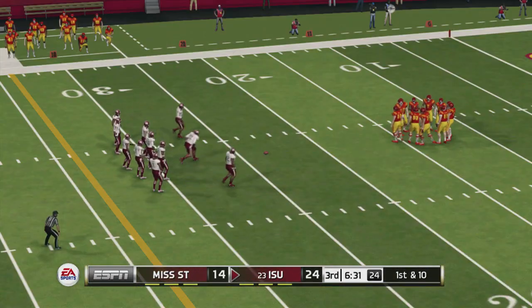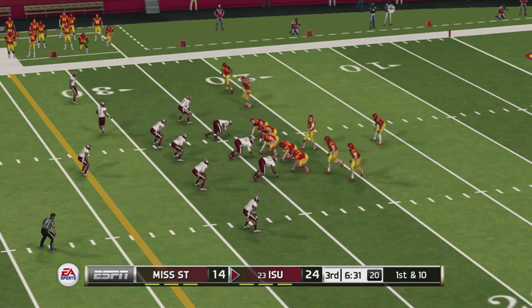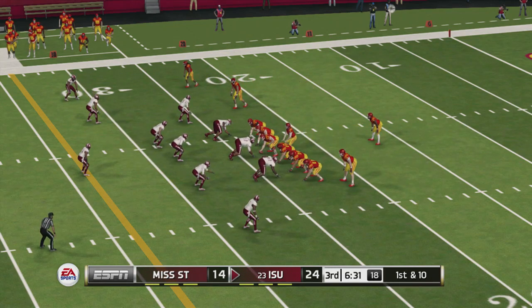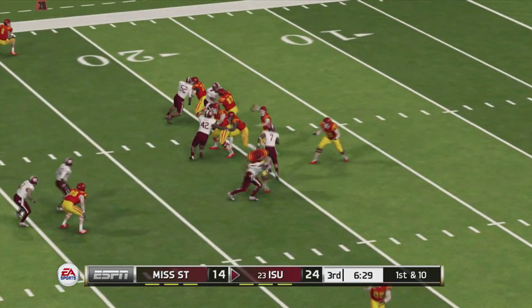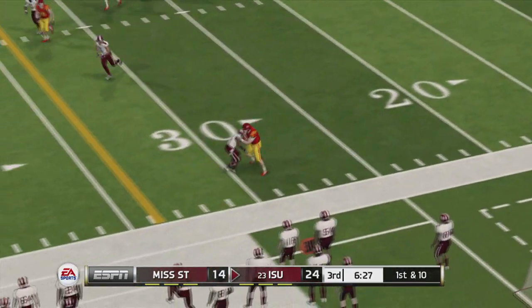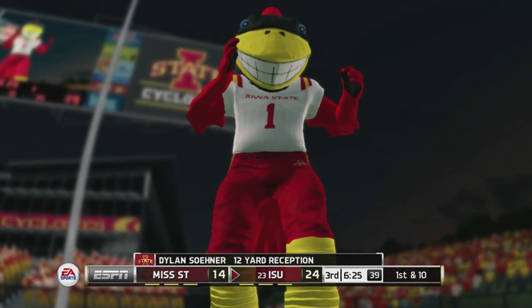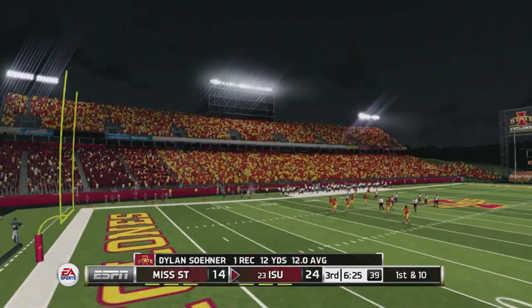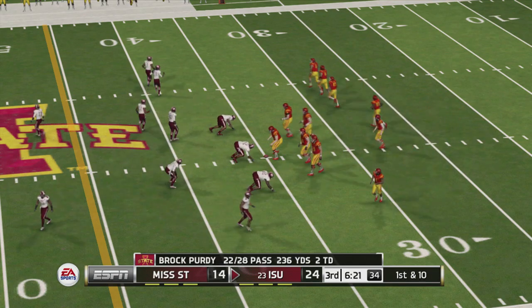Taking the field again now is the offense. And I got to tell you, these guys have just been a defensive nightmare on the past few drives. Makes the catch and look out. And he's tackled at about the 35. That makes it first and 10. Ball on the 35.